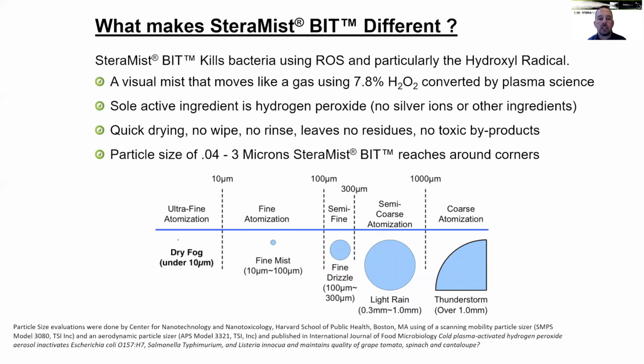Other technologies like vaporized hydrogen peroxide and hydrogen peroxide vapor require temperature, humidity, and room conditioning, and even fans to disperse the chemical throughout the space. STERAMIST doesn't require that. With such a small particle, we have the ability to move around the room freely and get into cracks and crevices in hard to reach areas which you normally wouldn't even clean.